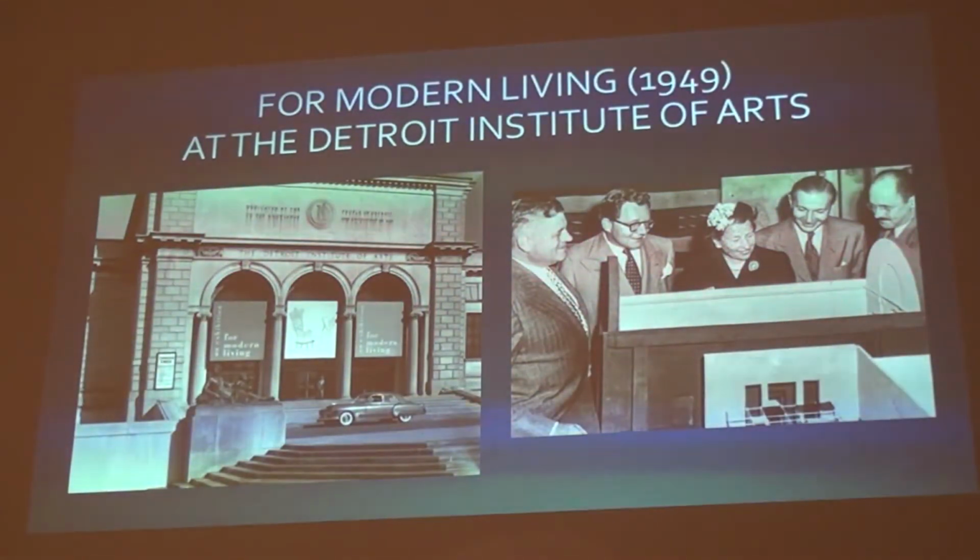One of the most interesting collaborations between all of these people was the For Modern Living exhibition at the Detroit Institute of Arts. I don't know if anyone here remembers this, apart from Ruth, of course. 1949, it's coming up on the 70th anniversary. And this was an exhibition that was funded by Hudson's and was meant to showcase modern design for the home.